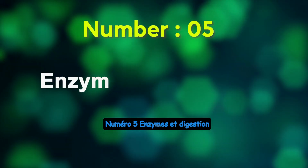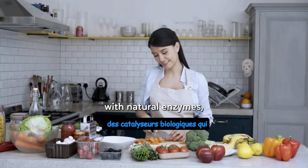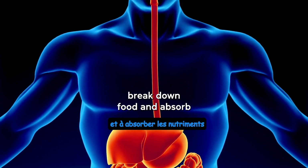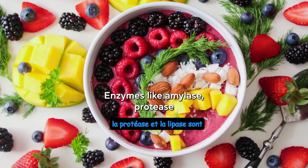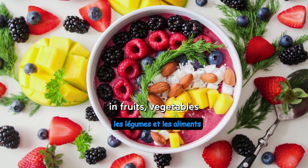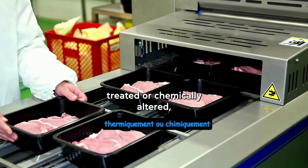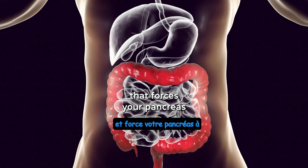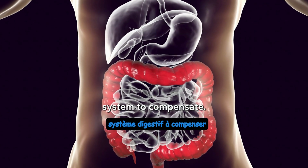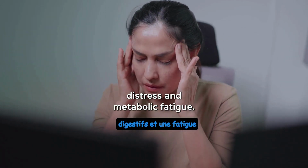Number 5. Enzymes and digestion. Raw, living foods come packed with natural enzymes, biological catalysts that help break down food and absorb nutrients efficiently. Enzymes like amylase, protease, and lipase are abundant in fruits, vegetables, and fermented foods. Processed foods, however, are typically heat-treated or chemically altered, which destroys these enzymes. That forces your pancreas to work harder and your digestive system to compensate. Over time, this can lead to digestive distress and metabolic fatigue.